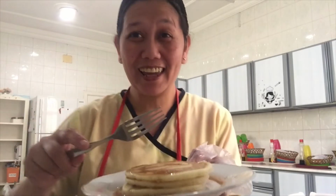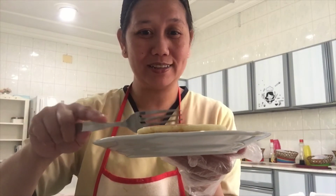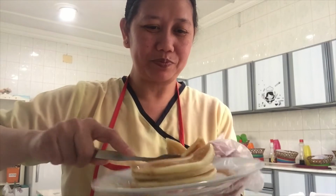At yan nga guys, titikman na natin yung pancake na ginawa ko for today's breakfast. Tignan natin. Ayan. So yan.